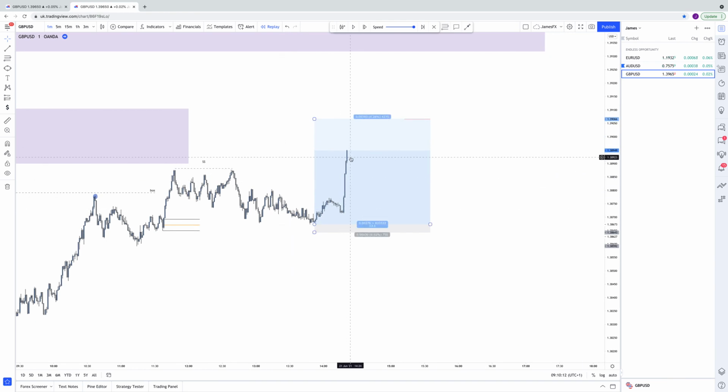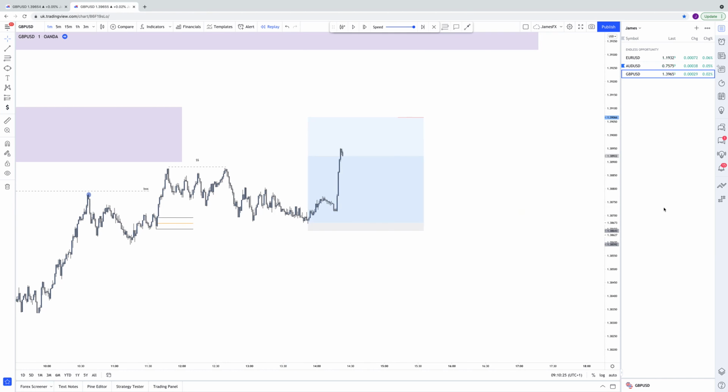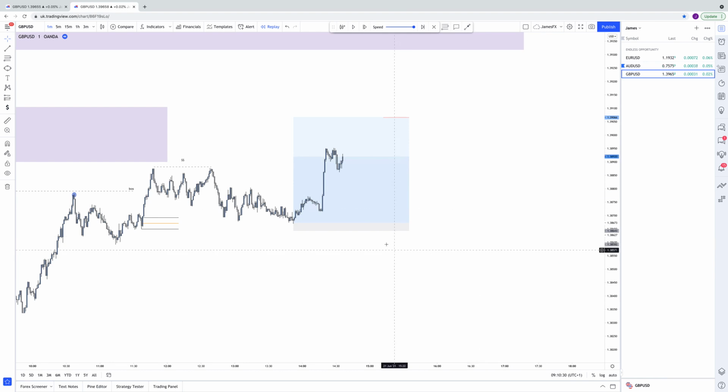So you can see we pushed up, and at this point running around 9R. Now I moved my stop loss below this low here, and yeah, so we push back. At this point here, what I'm expecting is price to come back in to sort of this range, this consolidation range, and then potentially continue up from here.